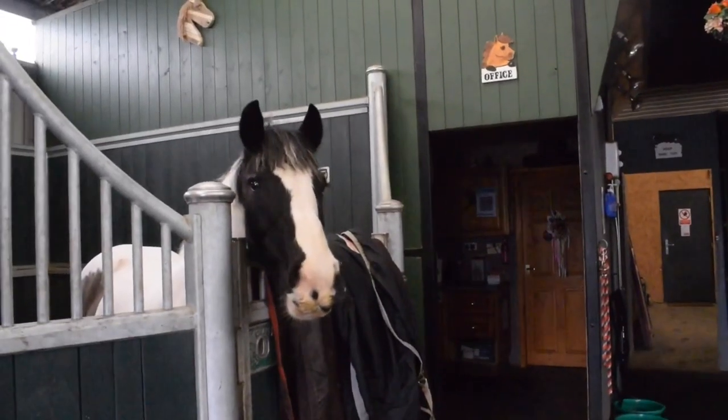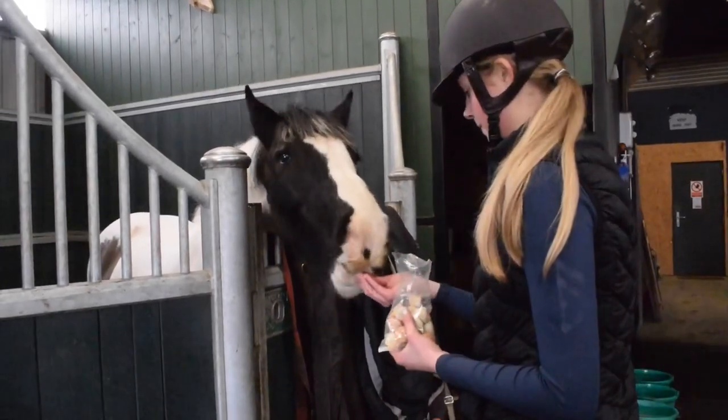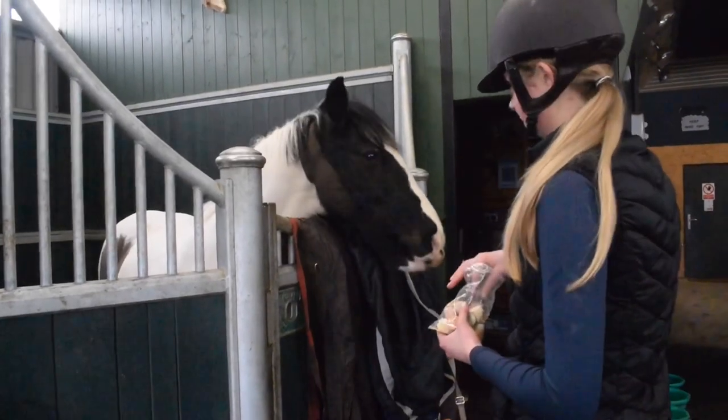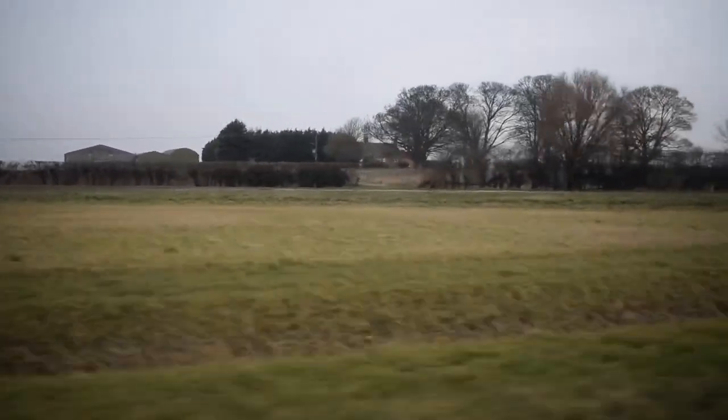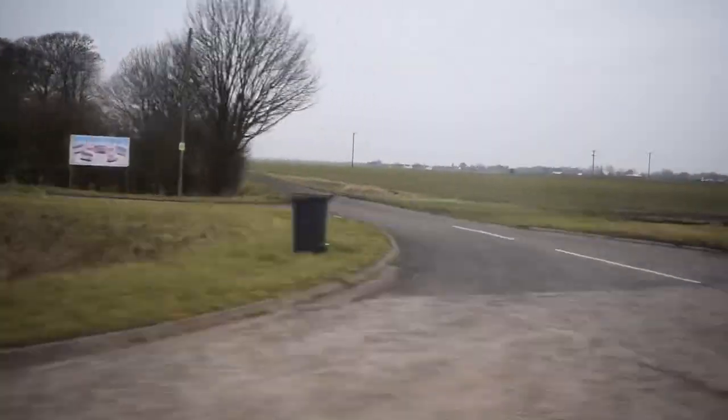And here I am giving Cherry a treat after her lesson. These are just the Crunchits Equilibrium treats. She really, really liked these, actually, because I got these in my Christmas haul. So I gave her one of them because she was so good. And then after that, I had finished everything I needed to do. So we left the yard and headed home.